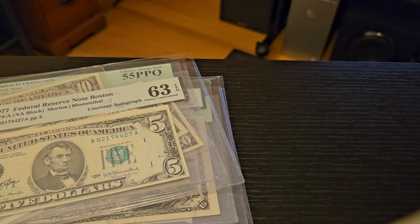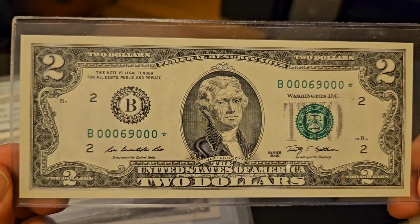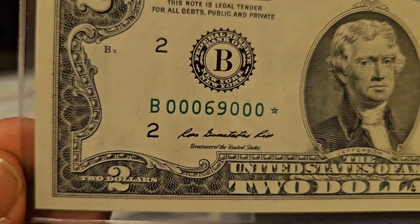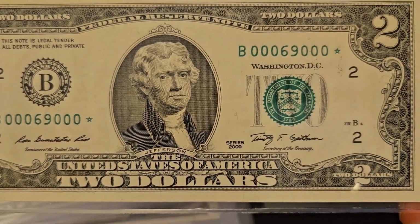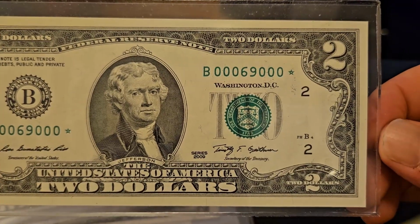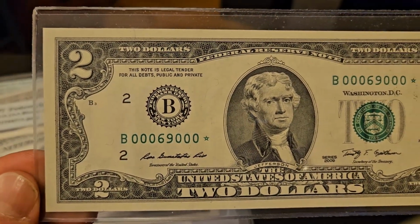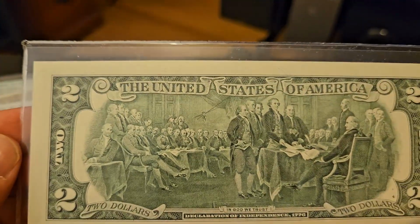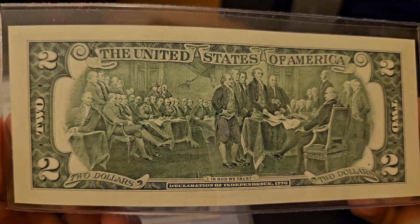All right, so the final note. This is my favorite novelty of all time, and I discovered this one. I purchased about 10 years ago a whole pack of 100 different $2 bills, all uncirculated, with consecutive serial numbers. And what happens is when you acquire a pack like that, there'll be one note that's pulled out, and this is for quality control purposes. They'll pull one note out and they'll replace it with a star note.